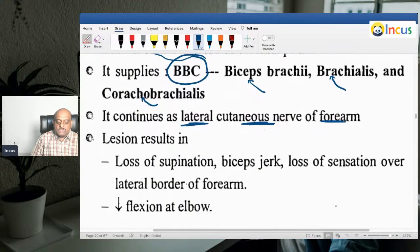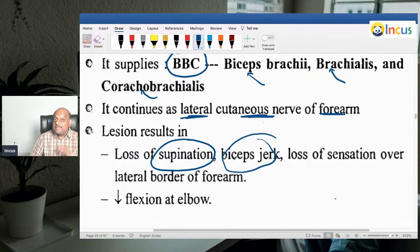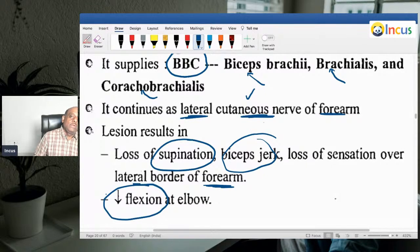And what happens when there is a musculocutaneous nerve lesion? Biceps brachii is involved. That's the reason there is a loss of supination. There's a loss of biceps jerk. There's a loss of sensation on the lateral border of the forearm because it is the lateral cutaneous nerve of the forearm. And there is decreased flexion at the elbow is what you need to remember. So these are the 5-6 points you should remember, doctor, in a 3-minute video.